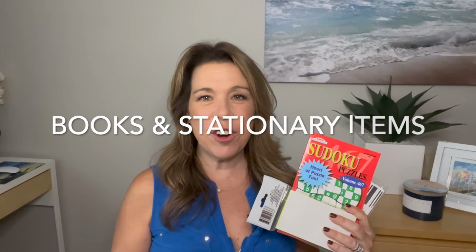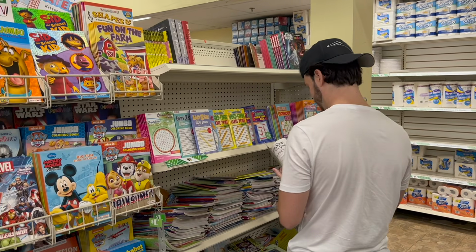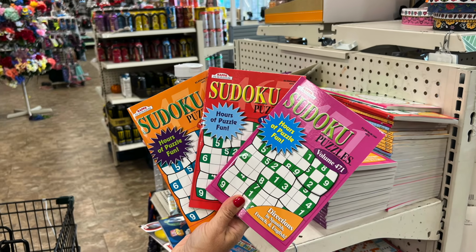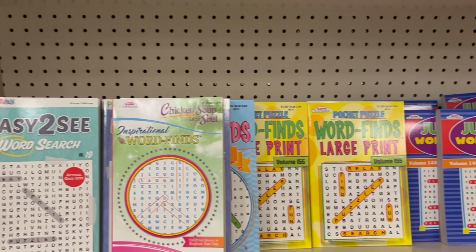Books and stationery items. I don't think that you can have a better selection anywhere for such a good price than at the dollar store. So whether you're looking for crossword puzzles or Sudoku books, those are really great. Like if you just need something to do while you're on your balcony, or maybe for a road trip or for the flight over to the cruise, or you've got kids and you need coloring books, there's a wide variety. I would probably make a little gift pack for each child, even if I had grandchildren or something like that. I just think that would be amazing.